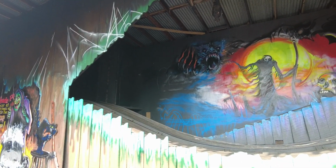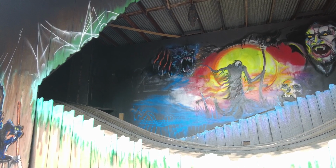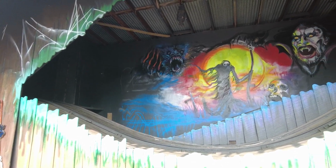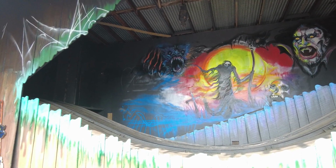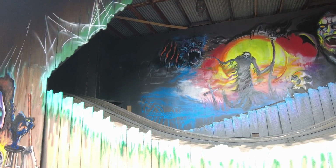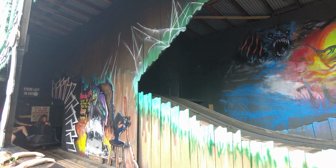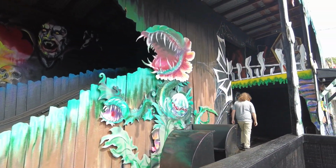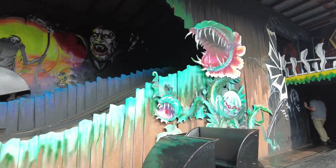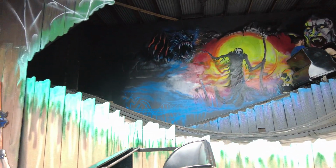So yeah, this is a gravity-based ride. It doesn't use electric track. It goes up a lift hill and then goes down like a roll. It's basically a roller coaster. So they gotta push the car onto the lift, and then the guy over here has to stop the car, because there's no electric track or anything like that. So it just uses gravity to go along the track.